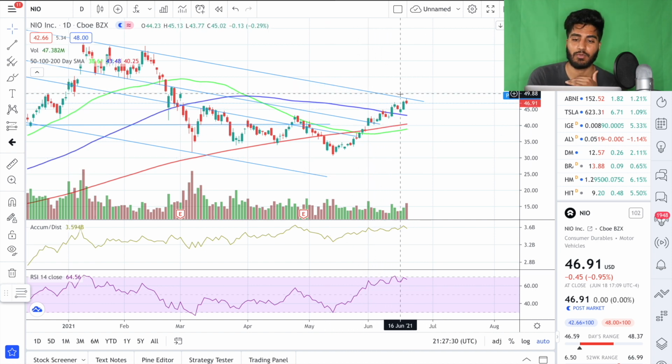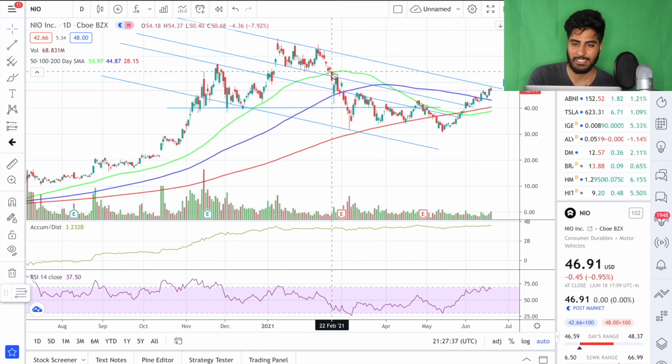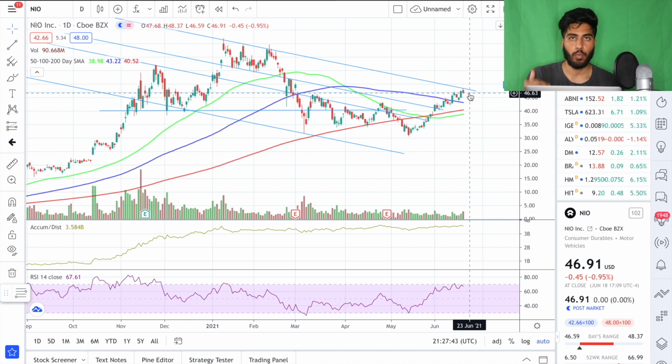And we are getting to a point where we are about to break a crucial level of resistance. So you could see, even with our all-time highs in NIO, we could never break past this level of resistance. So if we can break and backtest this line, NIO will be ready to break out for its next move up. And I believe that that move will be absolutely significant.